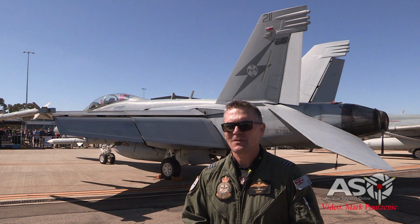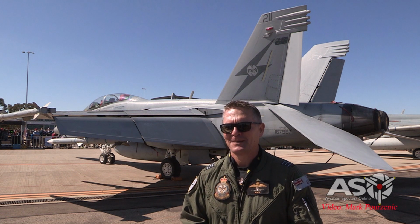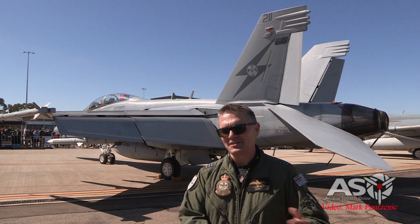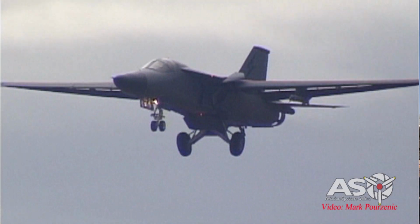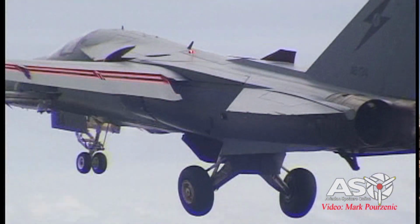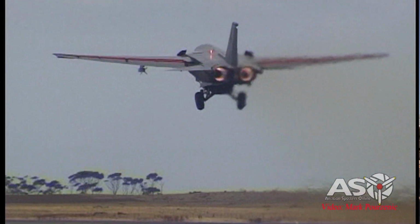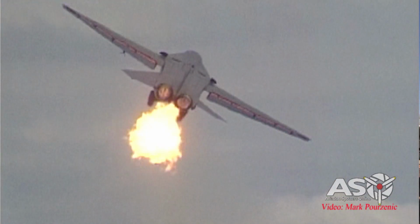So coming from the F-111 world into the Super Hornet, what are the differences? A lot of people have asked me that question, do I miss the F-111? I refer to it as like the first car that you ever owned. You've got lots of fond memories of it. It did a great job to get you through those first years of your driving experience. But when the boss is going to give you the latest company car with all the modern options and stuff, which is what the Super Hornet is, you don't ever necessarily want to go back.